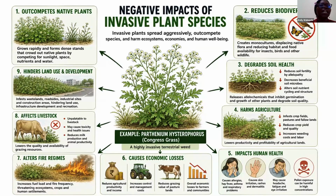And here at the first level, we see that because it has very high competitive abilities, high levels of seeding, it started spreading all around, replacing the native vegetation. So in terms of habitat, Parthenium was able to take over most of the habitats, displacing the natural vegetation. And in terms of biodiversity, we see a lot of monocultures of Parthenium where it grows. Therefore, there's less and less habitat for the other plants.